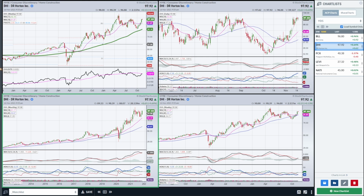The other thing I like to look at is this MACD. We can see that the MACD was really overbought when price was way up here. We had a MACD that was pretty far away from its center line, its zero line here. And we've spent several months working its way back to the zero line.